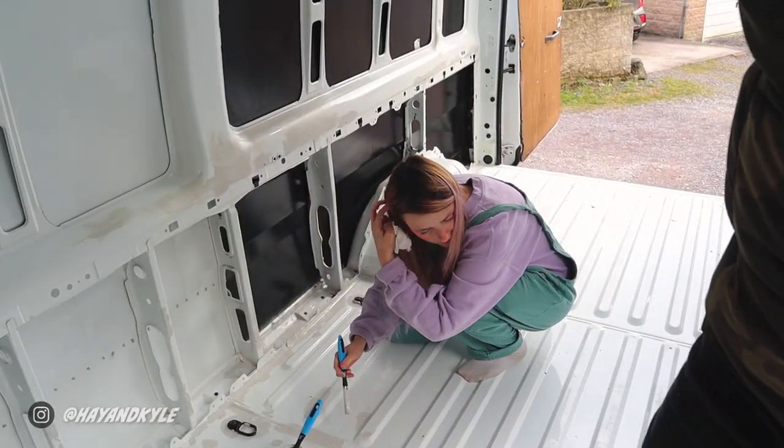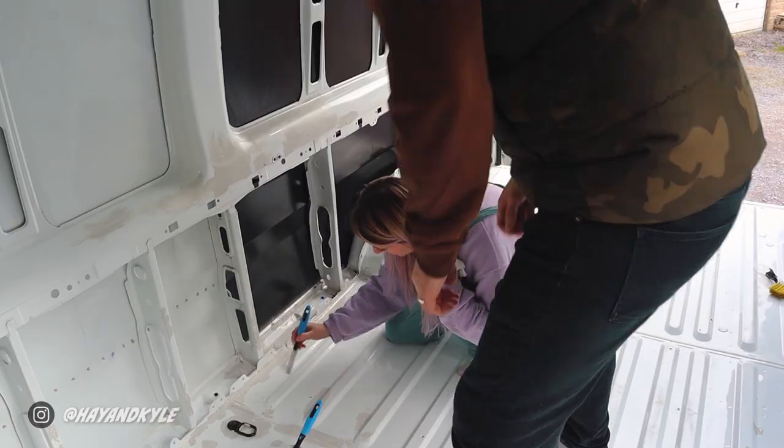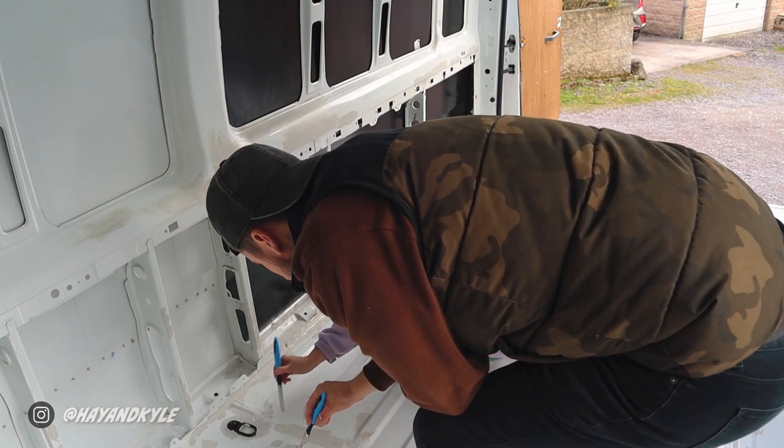Okay, so not too bad. We basically just put this paint on every little tiny splodge of rust that we can see. It's one of those things where when you see one bit, you see multiple around it, and before you know it, it's everywhere. So we've done pretty good coverage. Obviously, it doesn't matter what this is going to look like at this stage, because all of the bare metal is going to get covered up anyway. But we just want to make sure that every little bit of rust or exposed metal that could turn into rust is covered with this stuff.